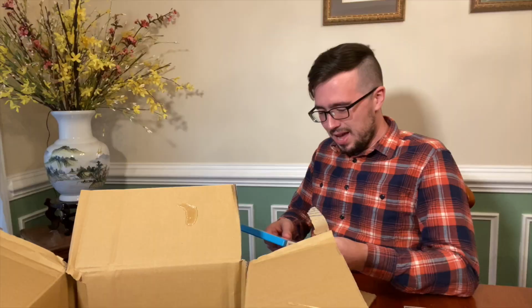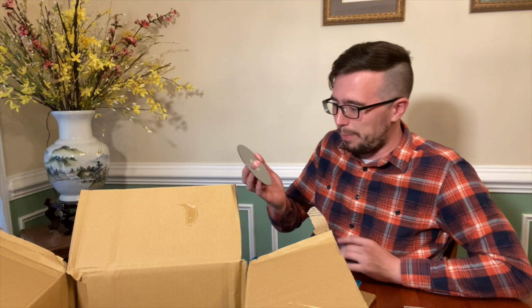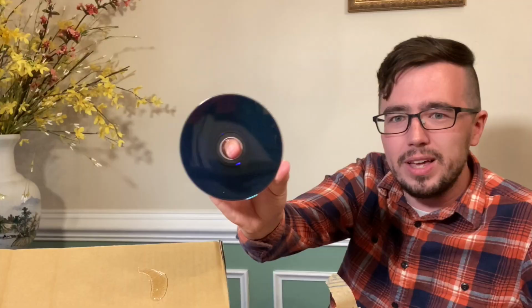Here is Wii Party U. I will say you can tell there's a little bit of humidity waves, but that's common in a lot of Japanese games because Japan is a very humid country. Oh, there's the Club Nintendo insert. And then we've got the Wii Party U disc. Wow, flawless. Wii U collecting is so fun, especially when you're collecting Japanese stuff, because everything is in amazing condition, and it even comes with the little stand. I got the little stand for the Wii U tablet.